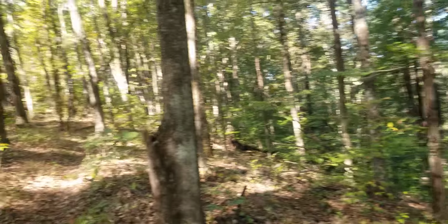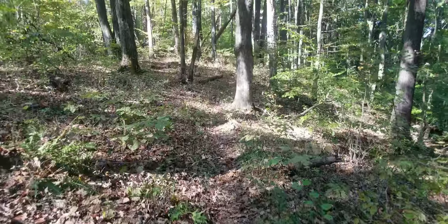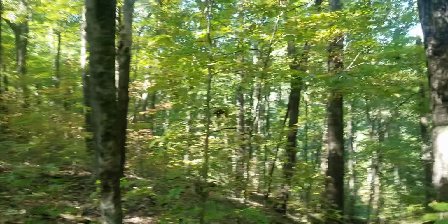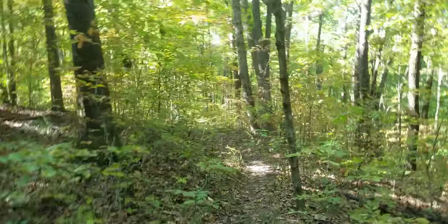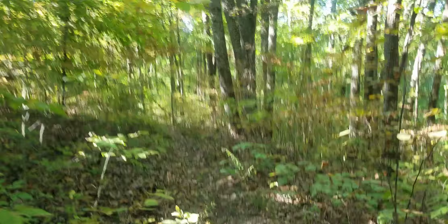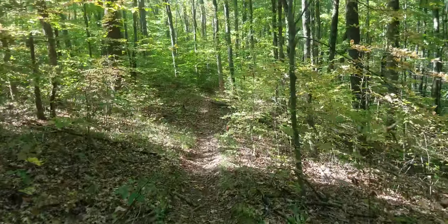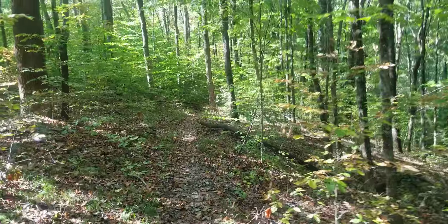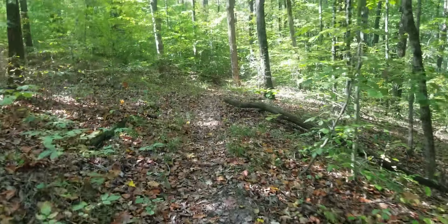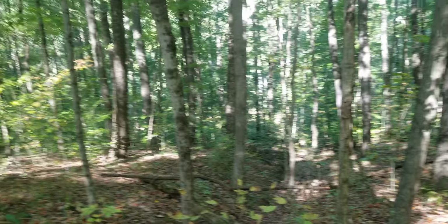Valley. Yeah, I know everybody says the camera don't do the view justice. I know that for a fact, because when I rewatched my videos, edited them, it ain't the same as being here, looking down this valley and stuff.